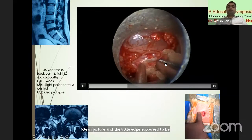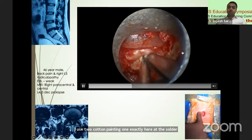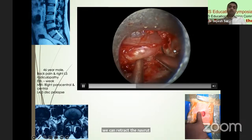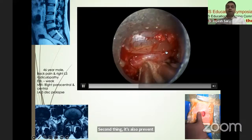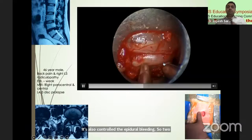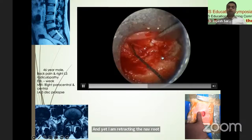Now I use two cotton patties, one exactly here at the shoulder. At the shoulder of the nerve root, I push it beneath the lamina so that there are two advantages. One, we can retract the nerve root. Second, it also prevents soiling of blood, and your field should be very clear. It also controls the epidural bleeding. So two cottons I use. One is above the shoulder and one is at the axilla. And here I am retracting the nerve root, and there is another instrument called a nerve retractor which we can place.